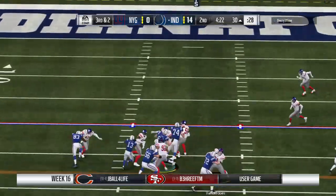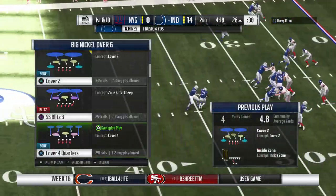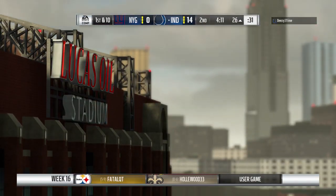Now the rookie from NC State, this is Nyheim Hines. And he's able to pick up the first down here before he goes down at the 26. It's a gain of 4 there, and it gives him a new set of downs.